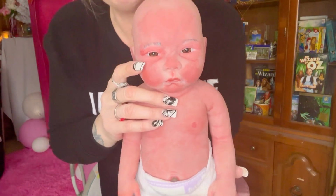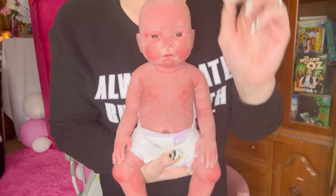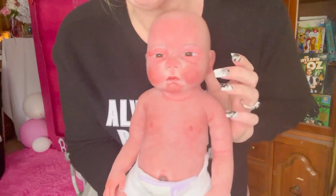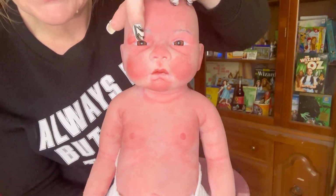As far as the flaws, the color is the color he was, but painting him, we had some mishaps. One was this eye here. As I painted him, it peeled off.